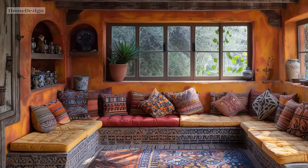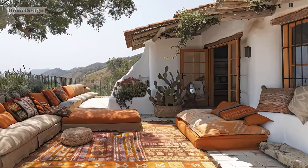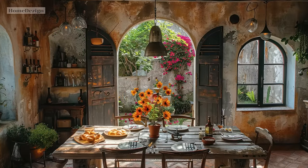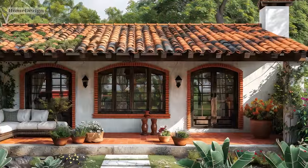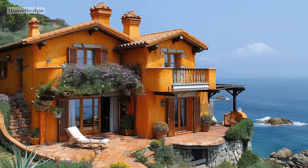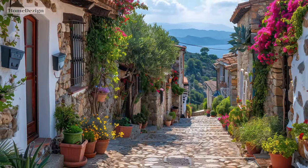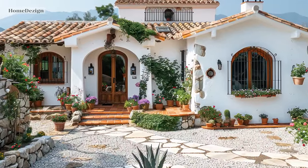With their timeless charm, efficient design, and seamless integration with the surrounding landscape, these architectural marvels are redefining the way we think about modern living. And with a rich tapestry of history and culture, Mediterranean small houses invite us to momentarily forget the hustle and bustle of the modern world and experience a life that is simple, authentic, and meaningful.